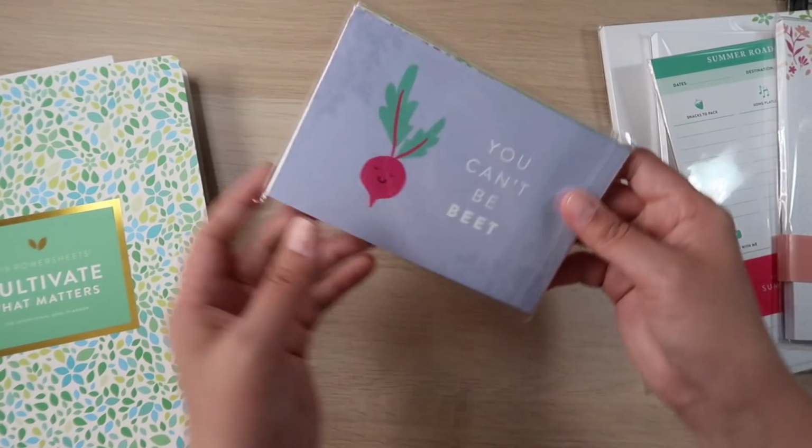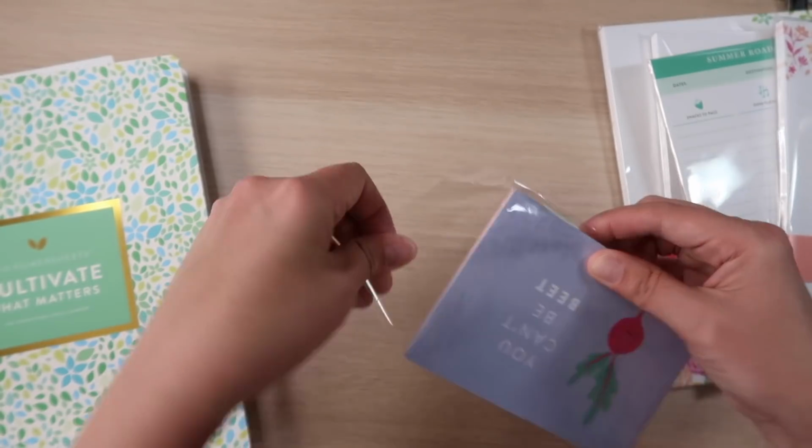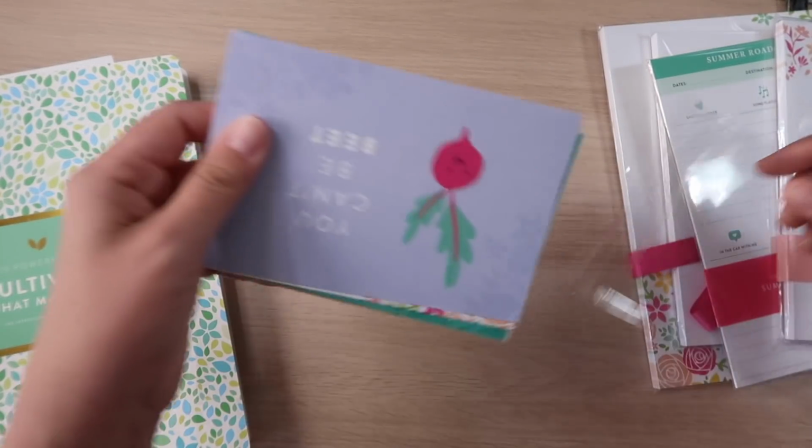So the first thing is these postcards with a bunch of puns that have to do with fruits and vegetables, and my kids think these are the greatest thing ever.